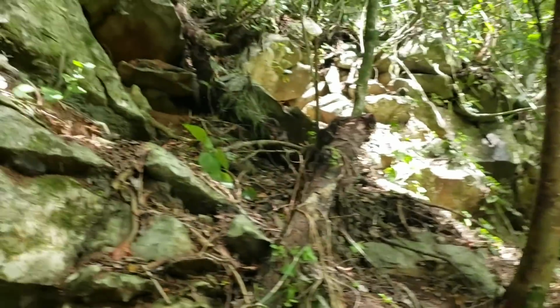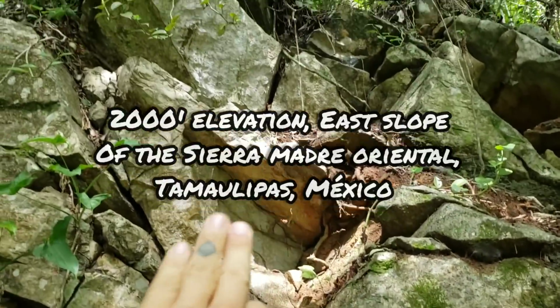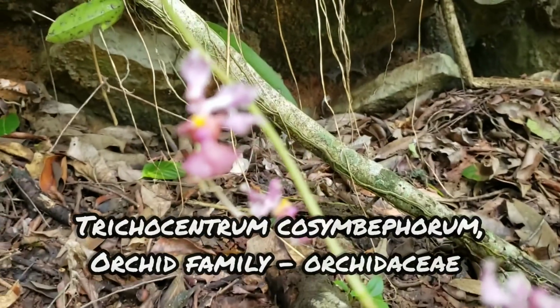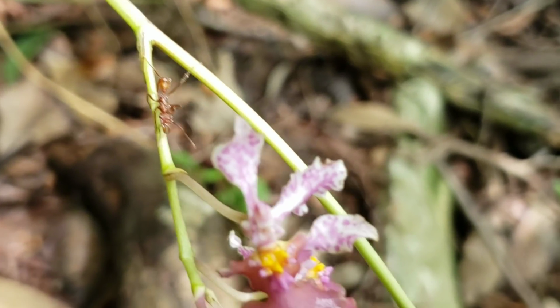At about, I don't know, 1,500 feet, maybe 2,000 feet. Your typical limestone karst topography in the Sierra Madre Oriental. You got a nice species of orchid over there, see? And it smells pretty nice. And apparently this ant thinks so too. Looks like that ant probably hurts if it stings.